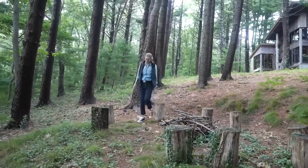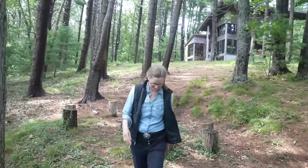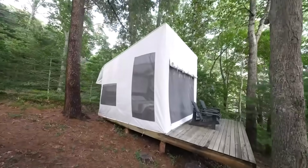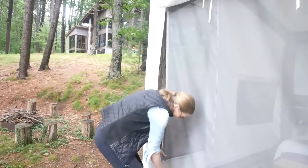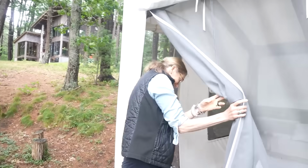And then we've got what I think is the most magical bedroom on the property. A place that guests fight over as to who gets to stay in this versus up in the love shack. And here you are, welcome to the glamp. Let's take a look inside. Come on in.